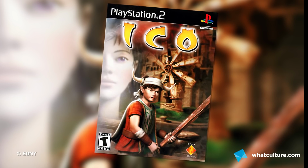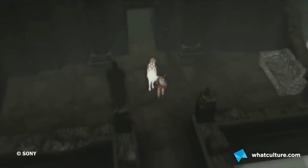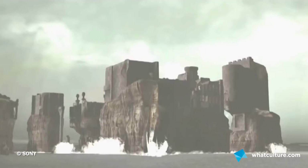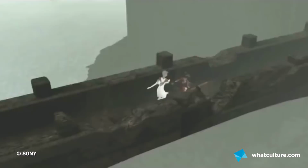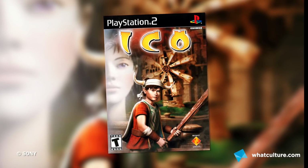In fact, so universally reviled as the North American version that even Sony's Yasuhiro Kobayashi has, in the past, blamed its visage for ICO's near to non-existent sales in the region. It doesn't get more damning than that.